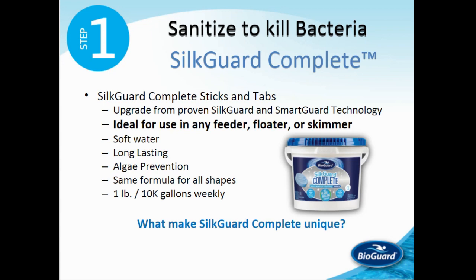But SilkGuard Complete is ideal for use in any feeder, floater, or skimmer. So no matter how you are sanitizing your pool, SilkGuard Complete can be used for that. It's going to give you soft water. It lasts longer than any other tab or stick that you'll find in the market. And it has some algae prevention blended into it. 1 pound per 10,000 gallons weekly. So that's 2 tablets per 10,000 gallons weekly is a typical dosage for SilkGuard Complete. So let's take a look at what makes it unique.